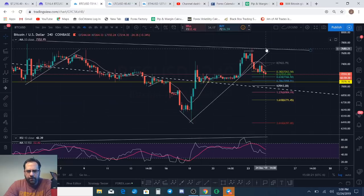Okay, now this is where we are in the chart. I've got the line drawn right here. I don't like the shape of that. You can see how odd and weird that is, but that's what we've got. We've had a break of it. We're probably going to come on down.